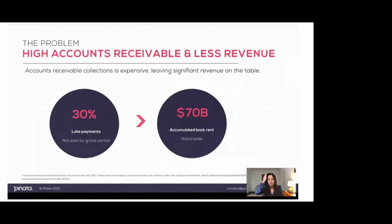The problem we're addressing is high accounts receivable and less revenue across the board. In fact, we started 2021 with a record high of 30% of renters who were unable to pay their rent in full by the grace period, resulting in over $70 billion of accumulated back rent. Now, capturing even just a small percentage of this is significant revenue.